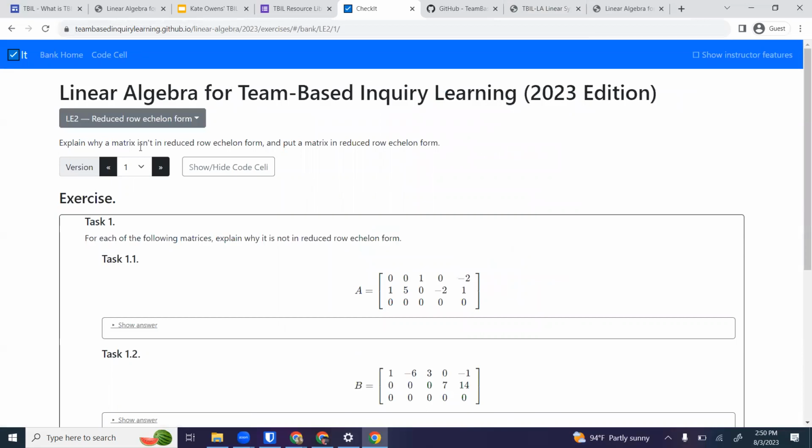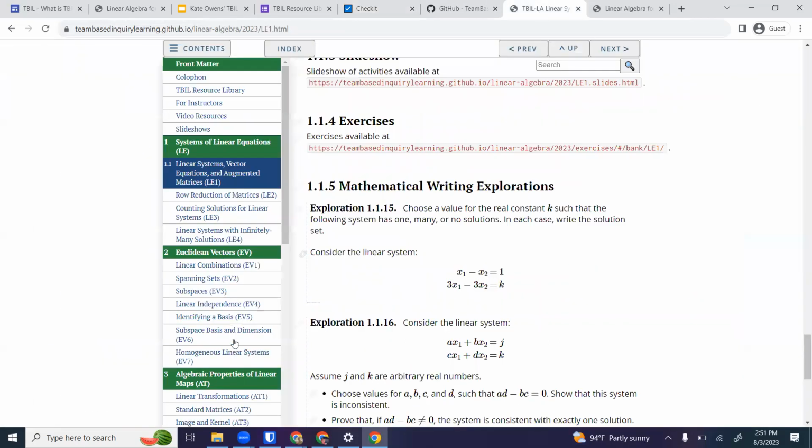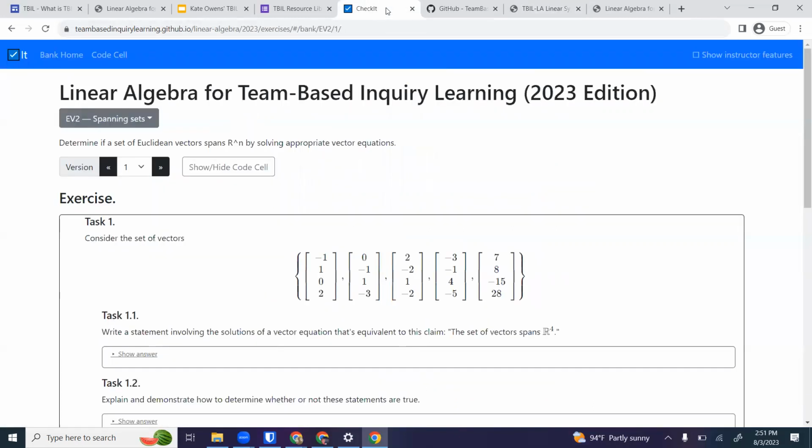Because it's this very direct connection to what you learned. I can explain why a matrix isn't in reduced row echelon form and put the matrix in reduced row echelon form, all right? Or at the end of the semester, I should be able to determine if a set of Euclidean vectors spans R^n by solving an appropriate vector equation. And these are aligned directly with the sections of the textbook. So there's no context switching between the inquiry-based team activities and the problems that are aligned with those same learning outcomes.